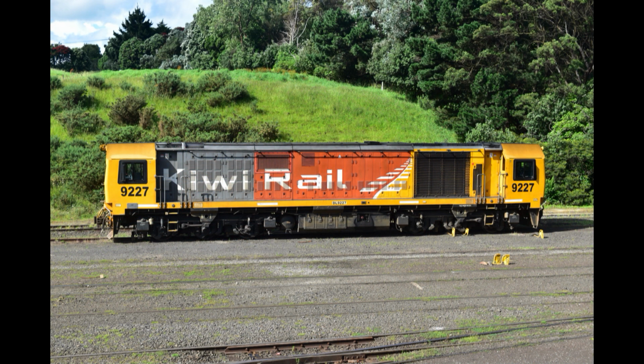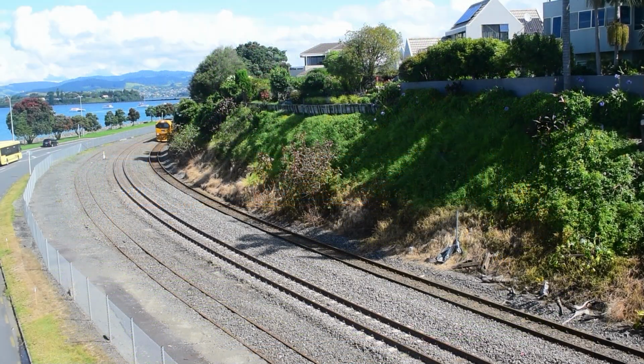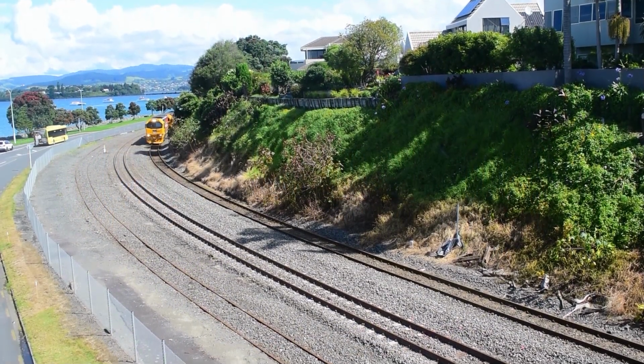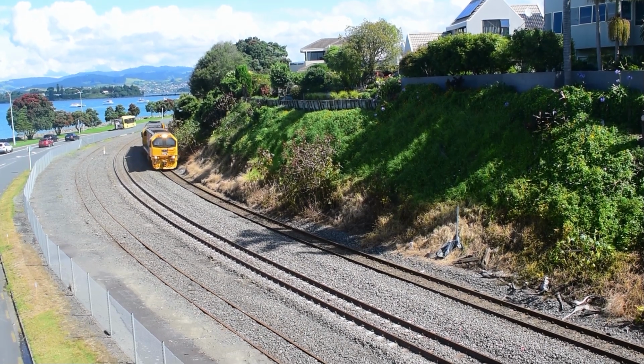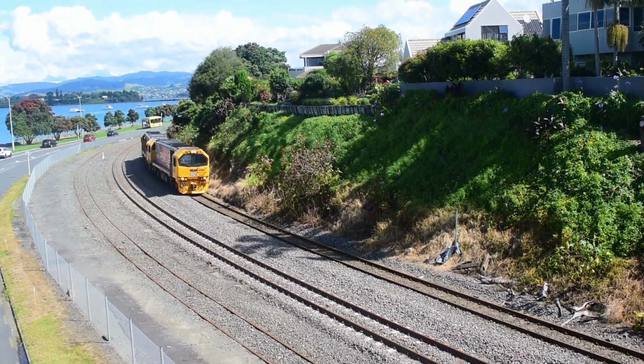Besides the GVR's event, I also filmed some of the regular KiwiRail services, starting 2 days ahead of the Glenbrook trip. This was the R36B shunt from Mount Maunganui, led by 2 DLs from the 2018 batch, and I filmed them at the Marsh Street overbridge.